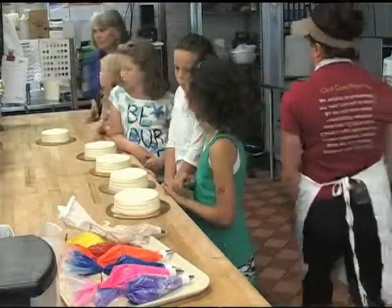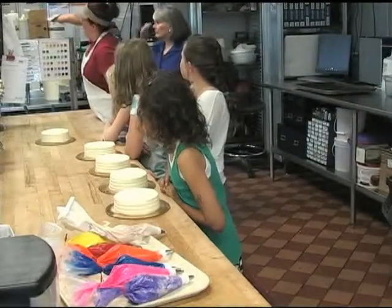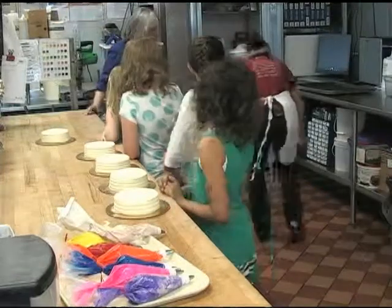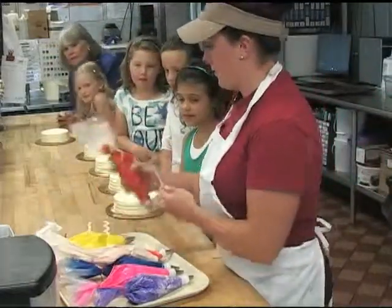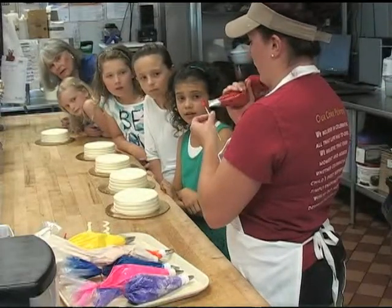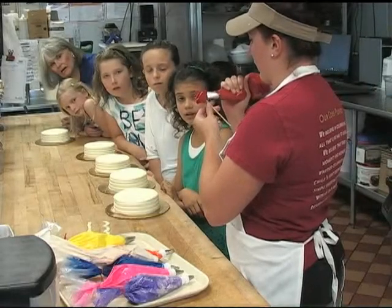Then we also can do some flowers. She's got all the nozzles in there. So I'll show you guys how to make a rose. This is the most difficult flower, I think, to make, but it's probably been on one of your birthday cakes at one point.